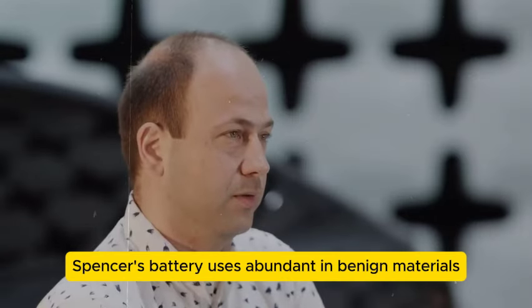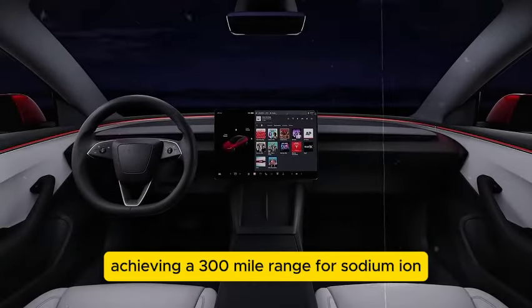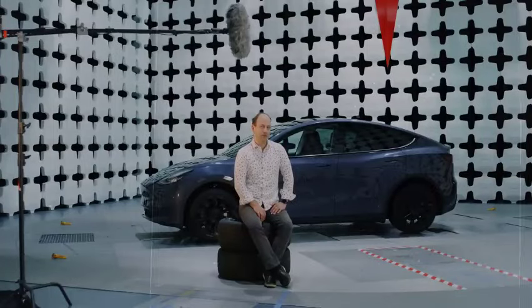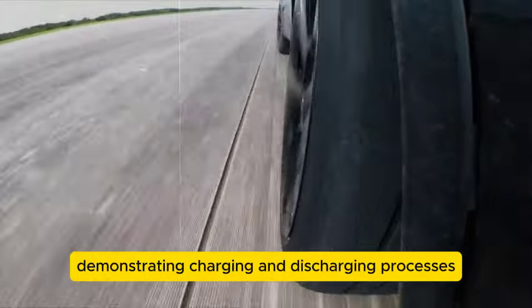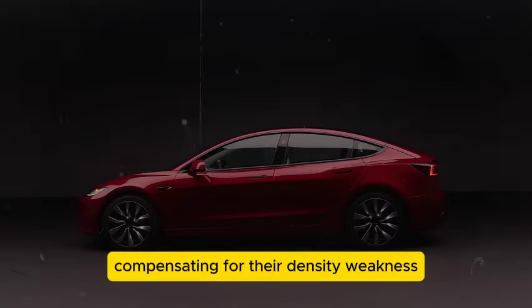Spencer's battery uses abundant and benign materials like iron, aluminum, or manganese. Achieving a 300-mile range for sodium-ion batteries is challenging, but recent developments have significantly enhanced their power. In terms of charging speed, sodium-ion batteries show promise, demonstrating charging and discharging processes over 10 times faster than lithium-ion batteries, compensating for their density weakness.